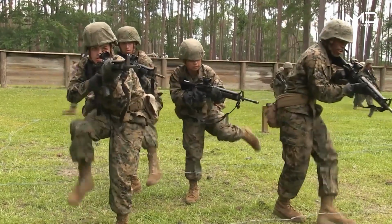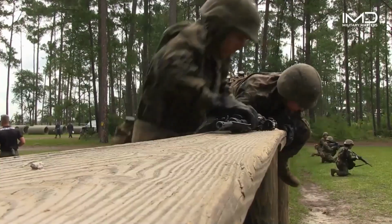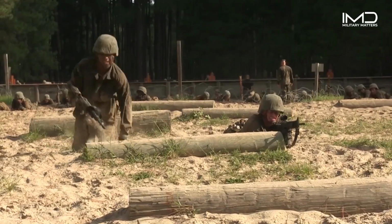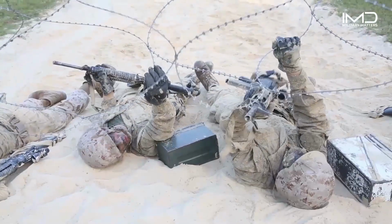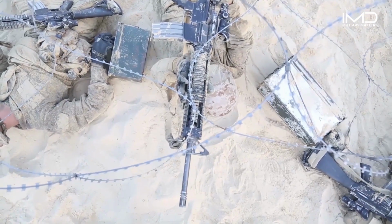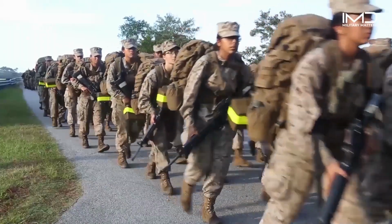Some of these events include the day movement course, where each recruit must navigate obstacles such as high walls, barbed wire, low crawls, and buddy rushes. Another event is the Battle of Fallujah, where recruits work together as a team and low crawl several yards while transporting ammunition cans to the finishing area. The very last event of the Crucible is the 12-mile hike.